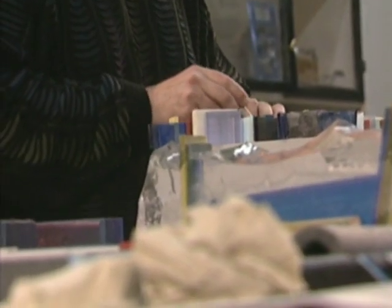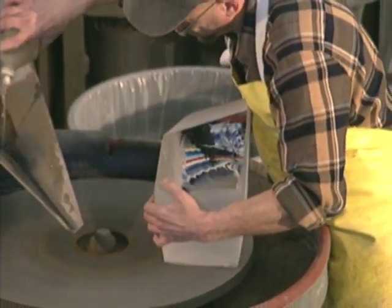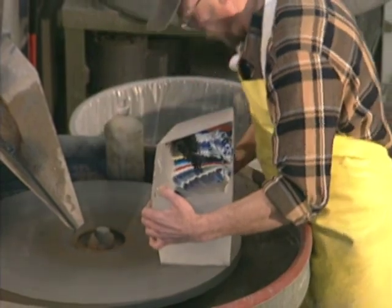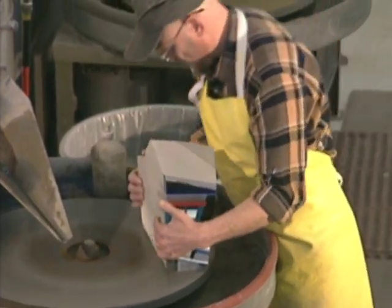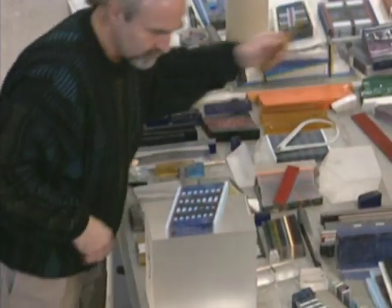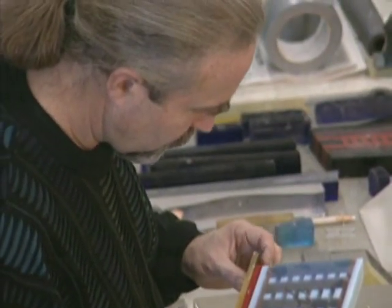Pieces are machined by hand on large grinding wheels. These wheels are fed with a slurry of silicon carbide and water. We use different grits of silicon carbide, ranging from 60 grit all the way down to 600 mesh. And what that does is puts a very fine machine finish surface onto the pieces and allows us to go on to the next stage.